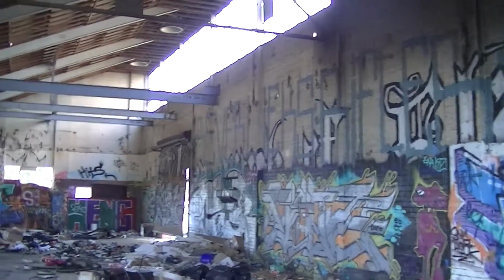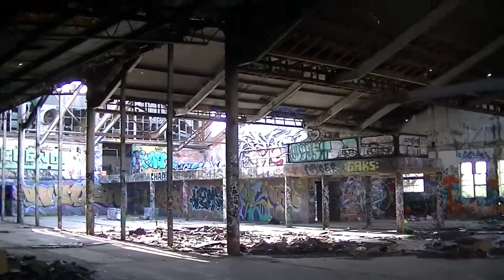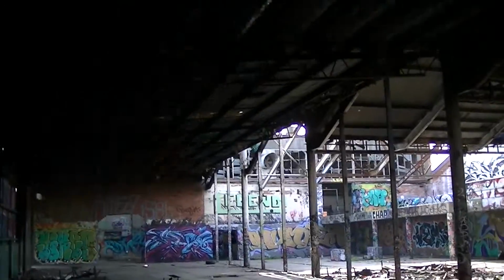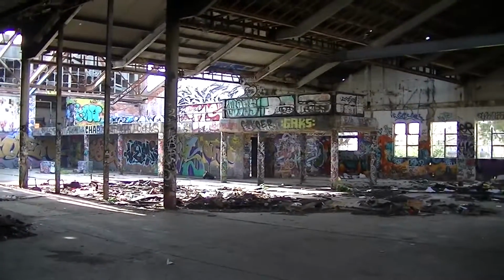The factory's now, all it does, it smells like in here. Oh, this is where the fire happened. You see on the roof. Why did they close it? The Bradmill? Yeah.